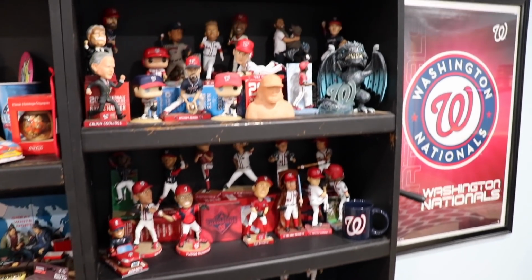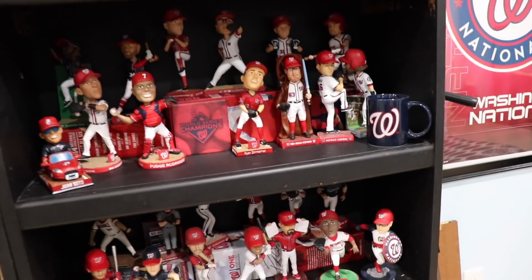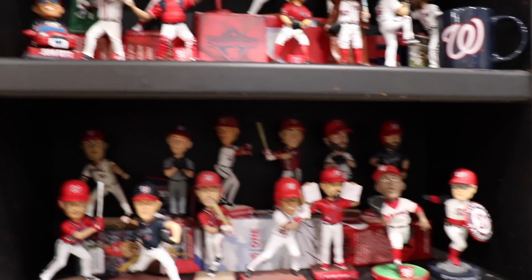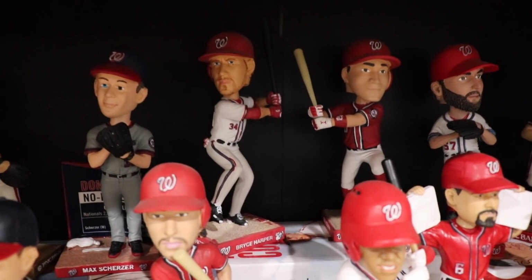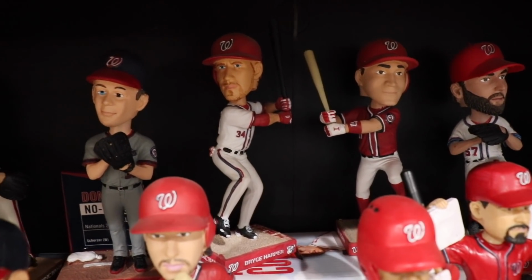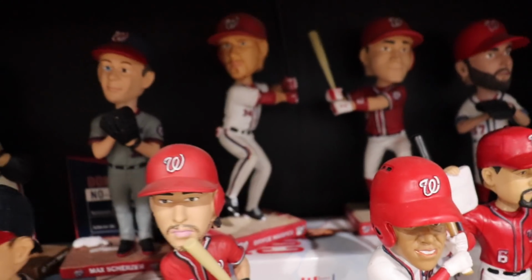And you know what? Oh, okay, where'd I put it? I'll tell you which one is my favorite one. I just got to find it first. It's right here. And that is a bobblehead of someone who should be the enemy to all Washington Nationals fans. If you read the name, that is Bryce Harper.